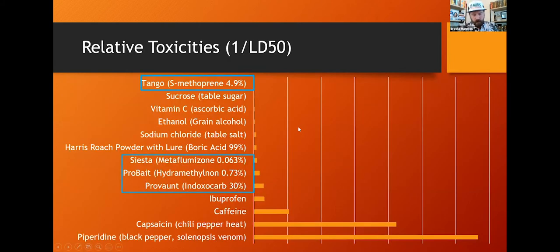Here is a graph that shows relative toxicities of some different products you might be familiar with, including at the bottom of this graph, caffeine and ibuprofen, both more toxic than any of the materials that we use, the baits that we use. None of the things that we use in this project are restricted use pesticides, meaning that you don't have to have a license to use it. Anybody can get these off of the shelf. They're very tightly regulated federally, and we use them very strictly to their labels.